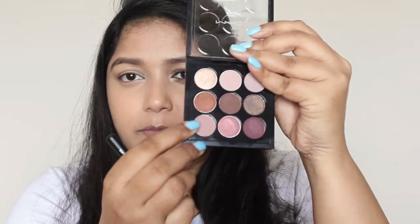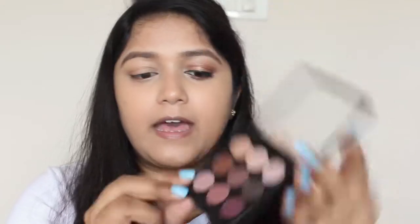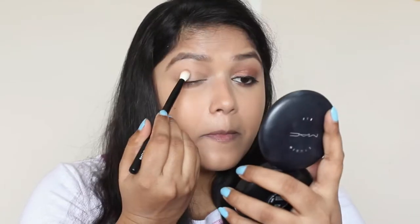So I'm going to use this Burgundy Times palette to create this look. I'm going to take this rosy brown shade here and I'm going to apply it in the crease as a transition shade. This is more like a muted plummy mauve shade.